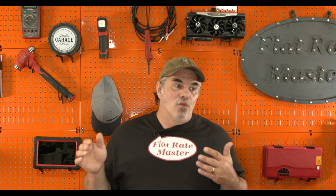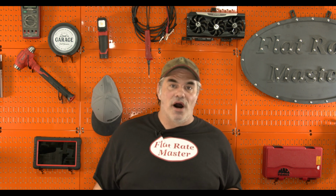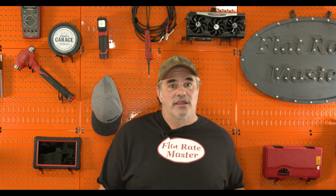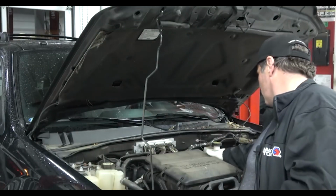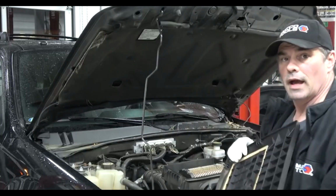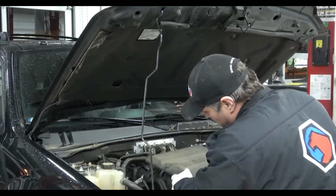I know when you're looking at an inspection sheet, it's really easy to say, this car doesn't need anything, swipe the whole boxes and move on. But the thing is, the more you look at the car, the more stuff you will find that is needed. And that's the thing, don't ever rip customers off. Don't ever. There's no reason in this day and age that a technician should be ripping customers off. There's plenty of work out there.